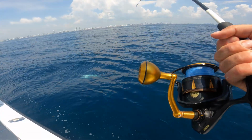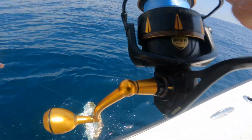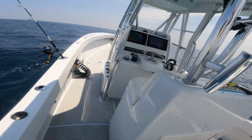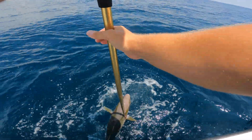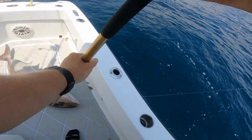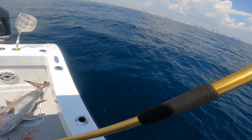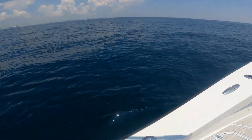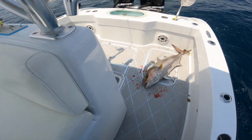Whoa, holy goodness, it's a big reef donkey. It's a big jack. Look at the size of that thing. Look at that. Oh. Yeah, baby. Woo, we about to fire up the smoker. Holy goodness gracious. Oh my.